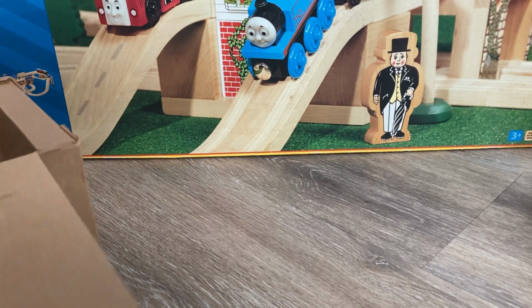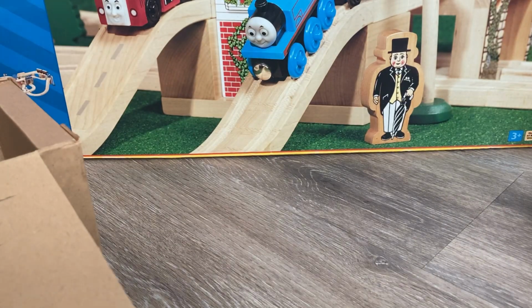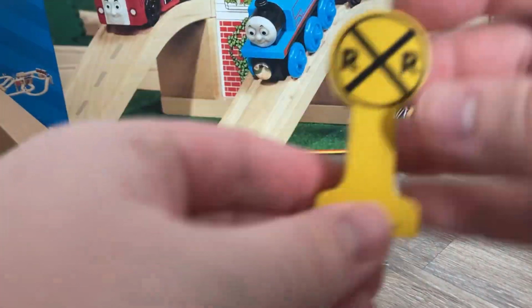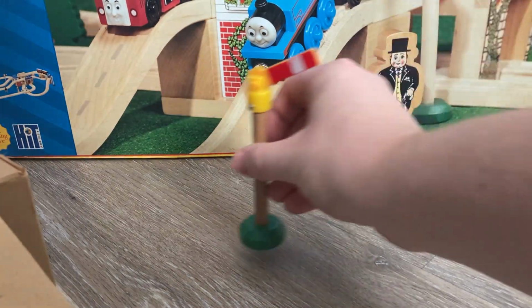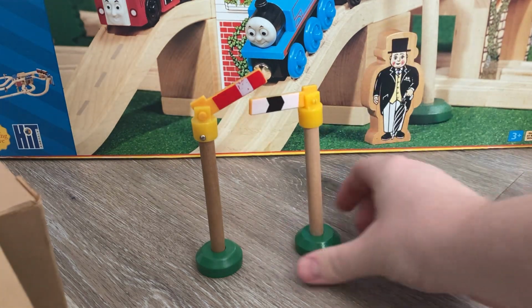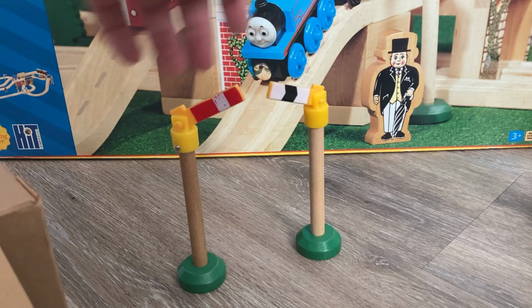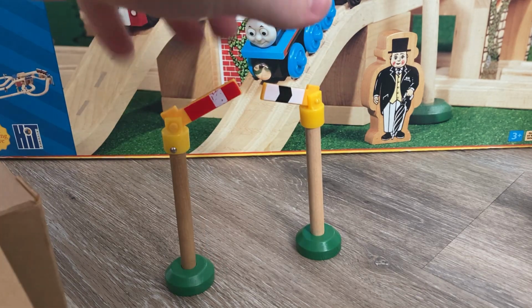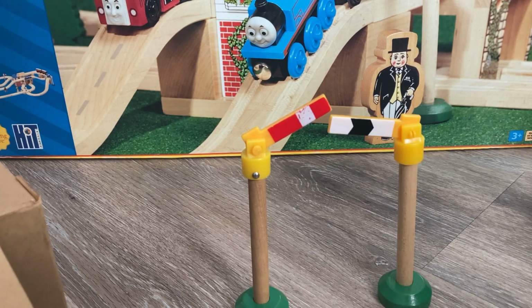Then we have an oak tree with its stump. You put on like so. This is a pretty nice piece. I've always liked these types of trees. Then we have a railroad crossing sign, like so. And finally, we have both a red and a yellow signal. Again, signals are really cool. I actually wish they made more of these, like in a lot of different sets, because I barely have any of these actually, so I pretty much doubled my collection of signals just from this.